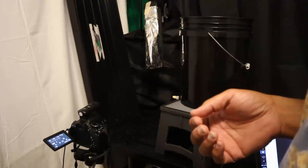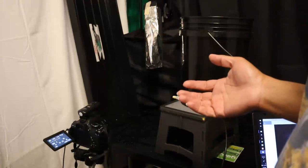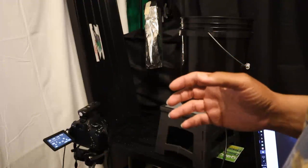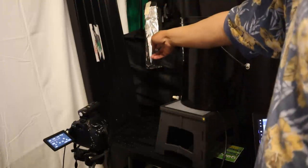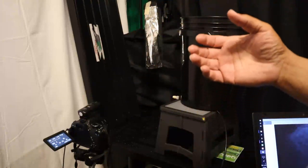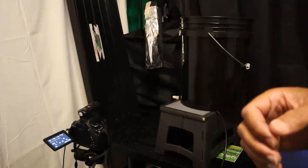So what I did was that I'm not concerned about having the light spread so that the whole room can be captured. I'm just trying to capture the mist coming from the nozzle. So what I did was I put a foil cone around the flash so that the light is concentrated and directed towards the mist.